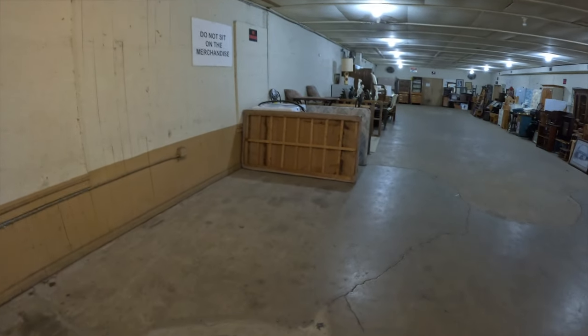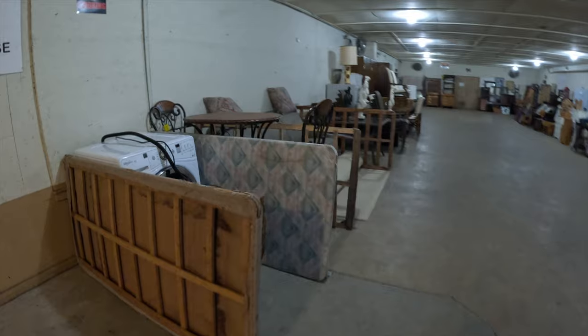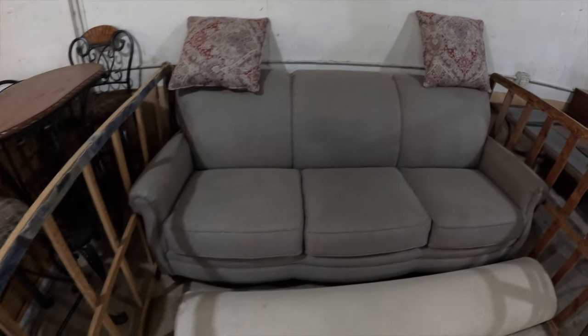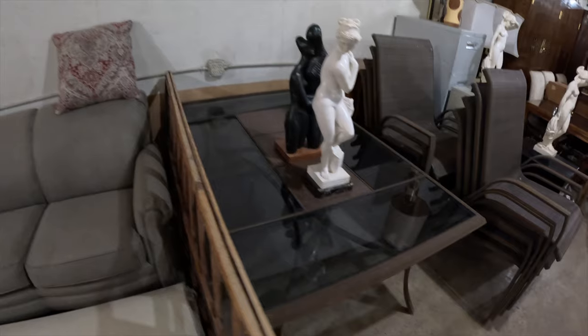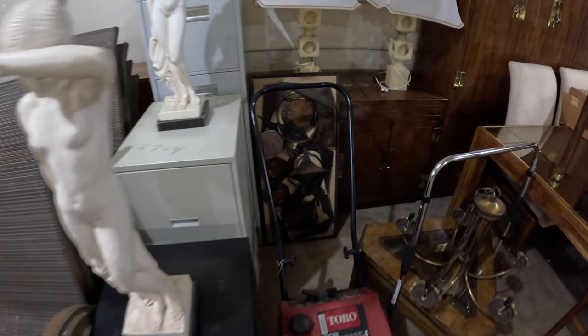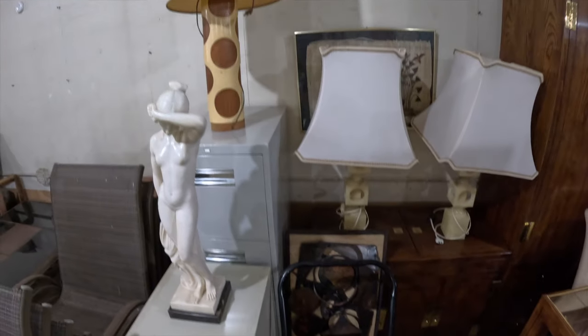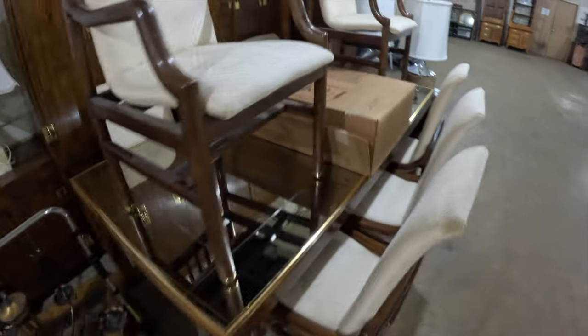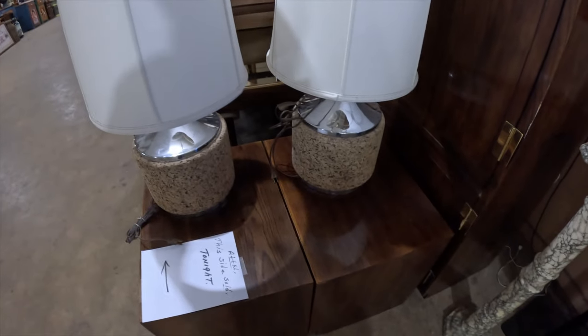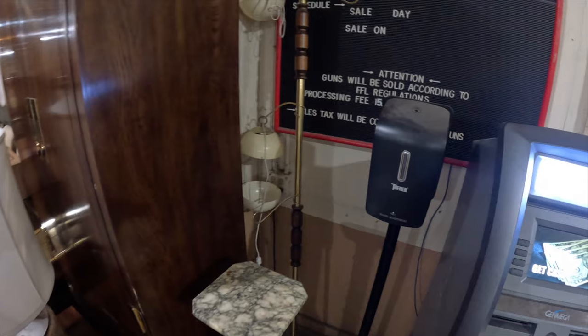You can go down here. Nice pub table. Really nice sofa. And then here's where we get into the very interesting items. Mid-century dining room set. Cool lamps. Cool plant tree. Little pedestal.